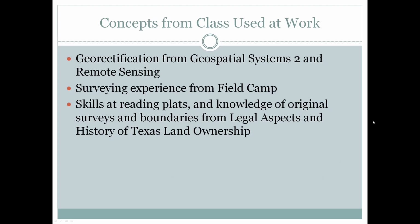Concepts from our classes that I've used at work: I've spent a lot of time talking about georectification. I got a grounding, basic ideas of that from, I believe it was Geospatial Systems 2, and I know for sure we did some of it in remote sensing. I've used some of the surveying experience from field camps sometimes when I've got a hard map and I'm having difficulties trying to find where it should be. Seeing it through the eyes of a surveyor has helped occasionally. And I've used some skills I've developed at reading plats and knowledge of original surveys and boundaries from our legal aspects and history of Texas land ownership classes to help with reading these maps.